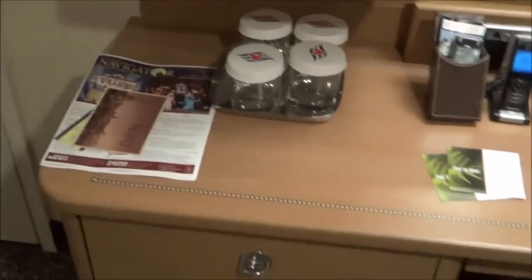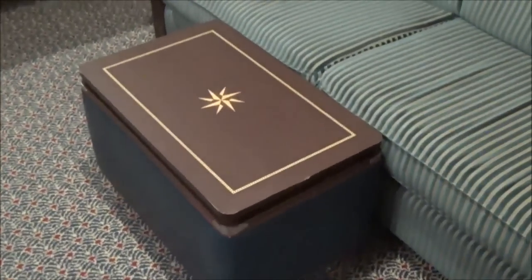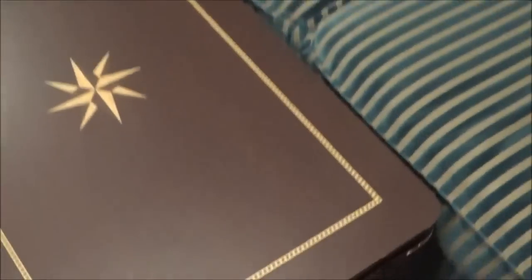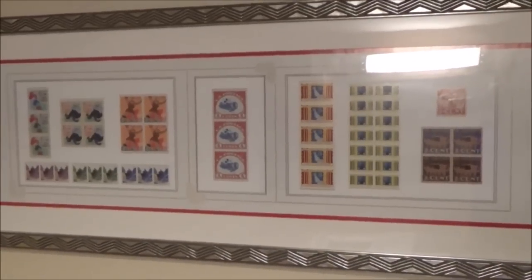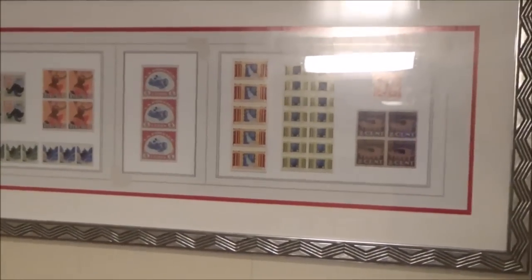And then over here, we got a desk. Got a little chest right here. Opens up. Got a couch. It also makes a bed. Pretty little paintings. It's like stamps. TV. Here's the bed.